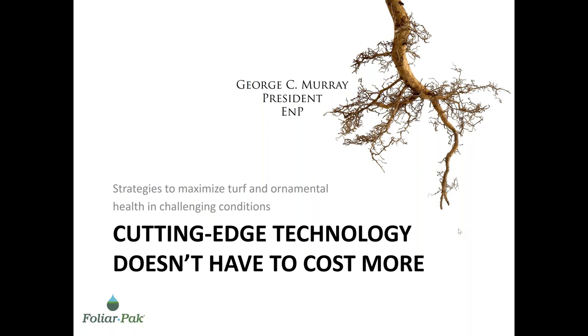The main presenter today is George Murray. He is president of ENP. Foliar-Pak products are made by ENP at a dedicated facility in Mendota, Illinois. ENP is a privately held entity dedicated to inventing, synthesizing, and formulating specialty plant fertilizers that maximize the genetic potential of plants while reducing chemical inputs.